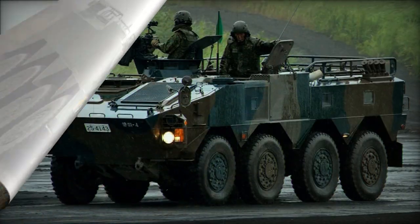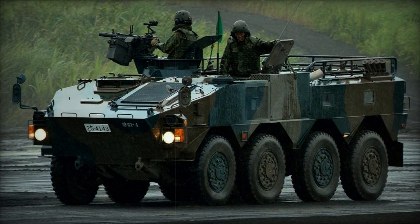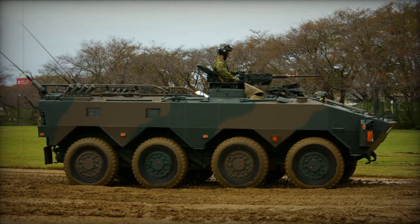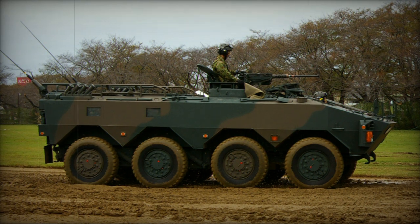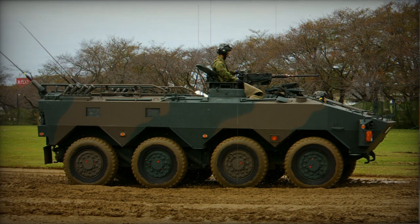The vehicle is equipped with a central tire pressure system, allowing it to maintain mobility even if one wheel is damaged or destroyed. In certain scenarios, it can continue moving even with 2 missing wheels. Notably, this armored personnel carrier lacks amphibious capabilities.